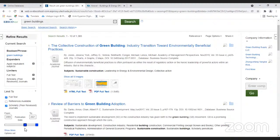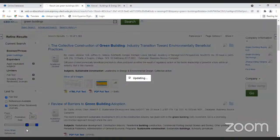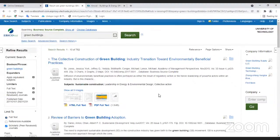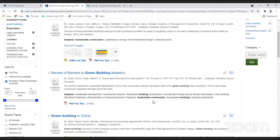And then we're going to make some adjustments as it relates to dates. Let's say we want articles within the last 10 years, and then we're going to update. Now we're down to 700. Each article will give you a little synopsis of what the article is about. If you see something you're interested in, you simply click on the PDF full text and it will open the article for you.